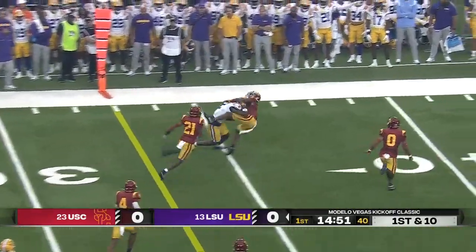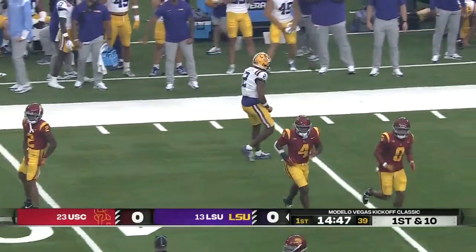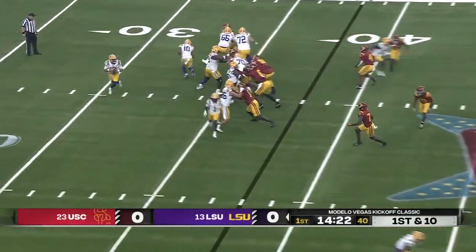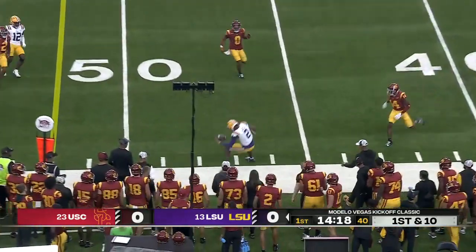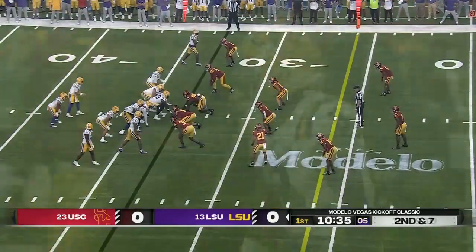Nussmeier will throw quickly, and that's Kyron Lacey. First play of first down for LSU. So like we said, you're going to see them rely on that running game. That's on a little half roll. He'll fire again, and Lacey, I think he got a foot down again. So 2 plays.